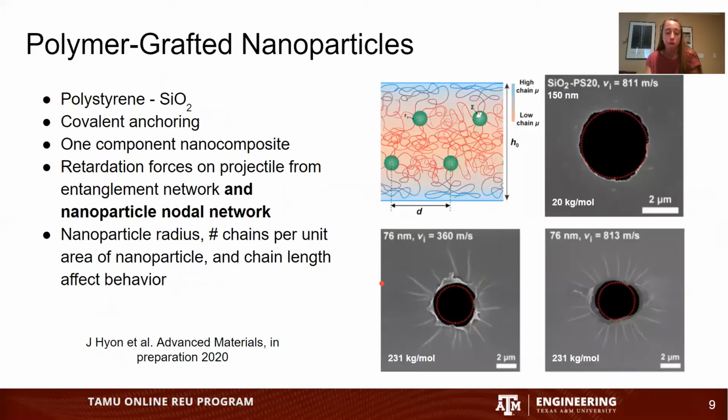We will also be looking at polymer-grafted nanoparticles. These are one-component nanocomposites, in which polystyrene is covalently anchored to these nanoparticle cores. In addition to the entanglements from the polymer chains to retard the projectile, these nanoparticles provide a nodal network to help dissipate the energy. There are lots of variables that affect the performance of these thin films, including the radius of these nanoparticles, the number of chains anchored to each nanoparticle, and the chain length attached to each of the nanoparticles.